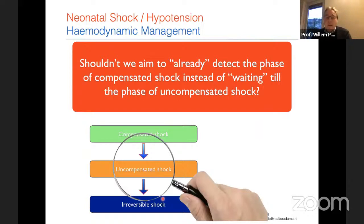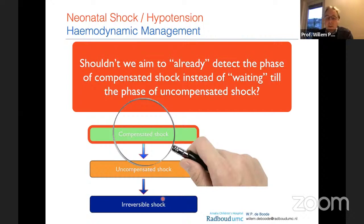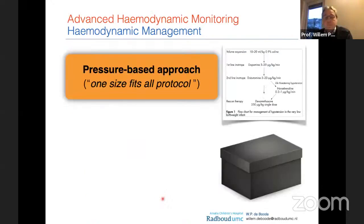So instead of waiting till there's an uncompensated shock, so waiting until there's a low systemic blood pressure, shouldn't we aim to already detect the phase of a compensated shock? And I think that this is possible.